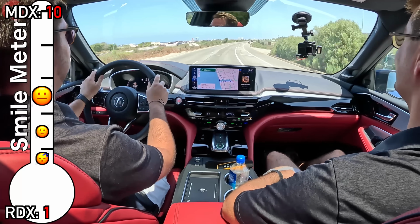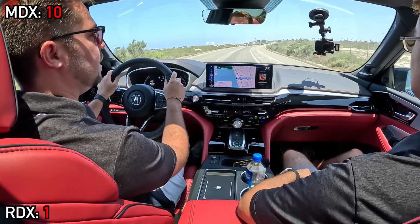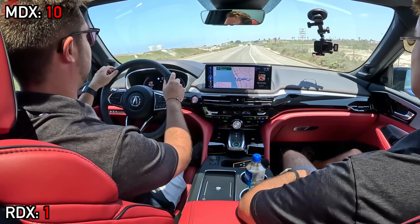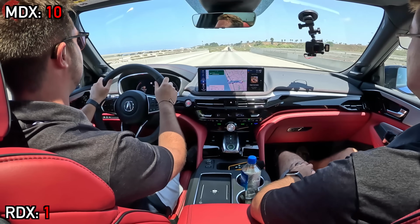Alright, here's a quick acceleration up to 55 miles per hour in the refreshed Acura MDX. Now, as you could tell from that acceleration, we have a V6 under the hood. Thank you, Acura. They left the V6 the same as last year, so you're just going to have the 3.5-liter naturally aspirated V6, 290 horsepower, 267 pound-feet of torque.